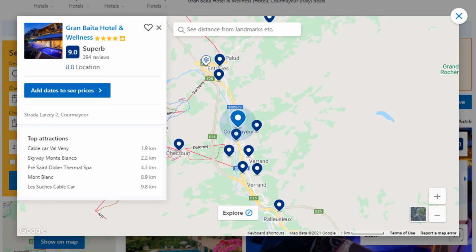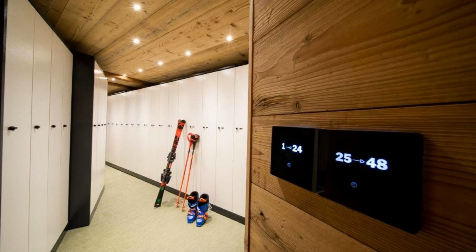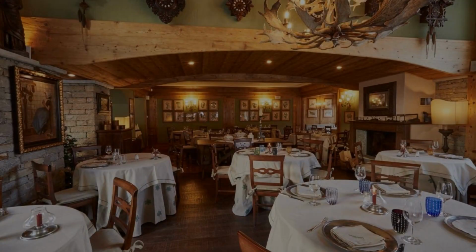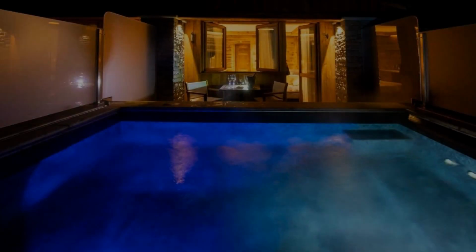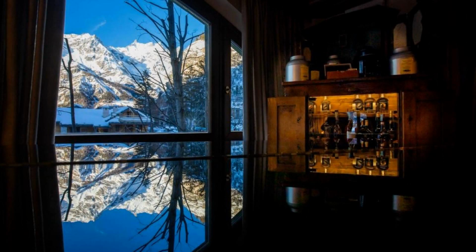Number 4. It's a 4-star hotel. The location of this hotel is first class and guests love walking around the neighborhood. Check-in time is 3 p.m. and check-out time is 11 a.m. Guests are required to show a photo ID and credit card at check-in. Pets are allowed in this hotel.